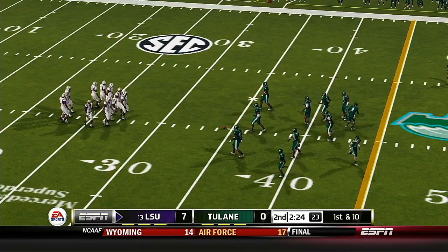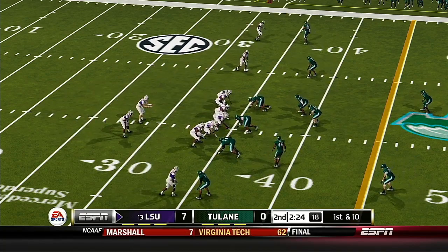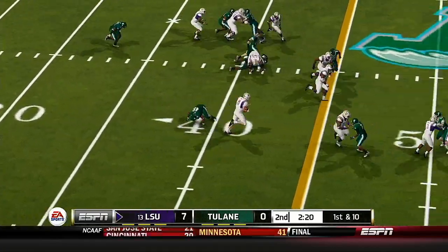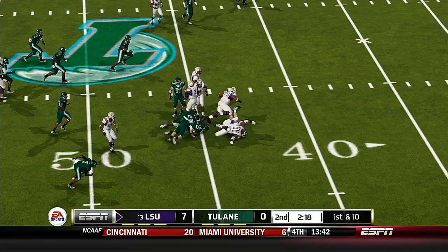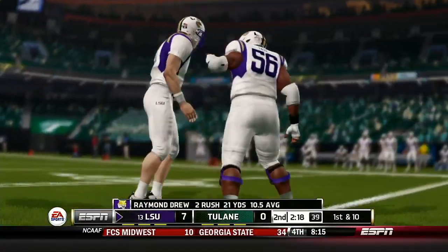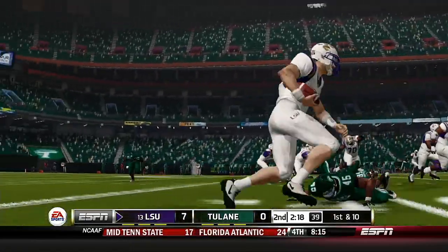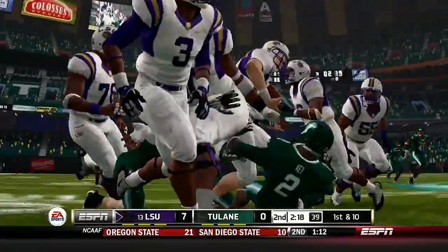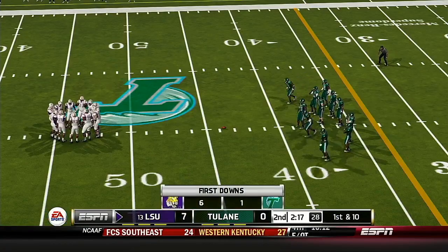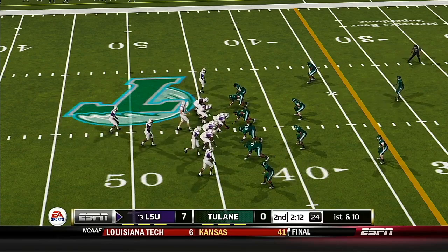Momentum swings have been fairly even. And with so little separation, this game can be drastically changed on just one or two plays. LSU is up 7. He's at midfield. He's tackled at the 44-yard line. From the 44-yard line, first down.